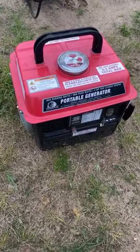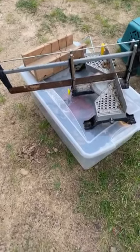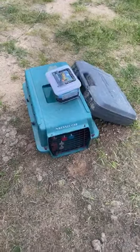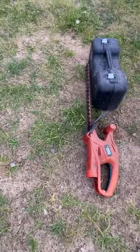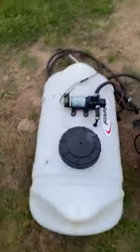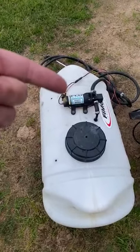Got a little portable generator. All right, we have some woodworking stuff. We have a dog kennel and whatnot, miscellaneous. I don't know what's in there. I don't know. We'll open it up here in a minute, guys. All right, got a little hedge trimmer. We've got a water tank with sprayer. Got the little battery thing on there. See that right there?